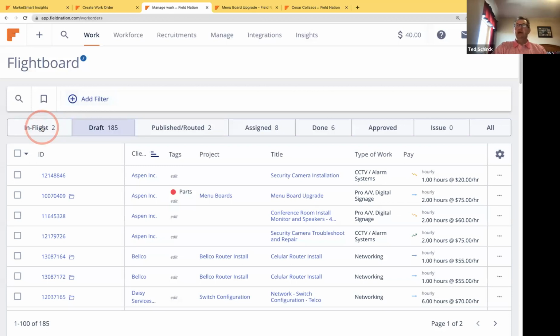The in-flight tab ultimately is those work orders that have a scheduled service date of today or tomorrow. Those that are going to be most important and require my most immediate attention. As well as this area is configured in a grid, allowing for custom columns in each of the different statuses. The different information that I'm going to want to know about a published work order as opposed to an assigned work order. You get to pre-configure those columns however you like.